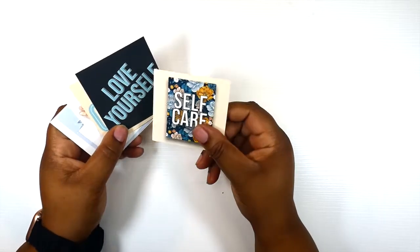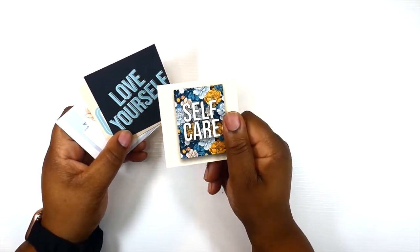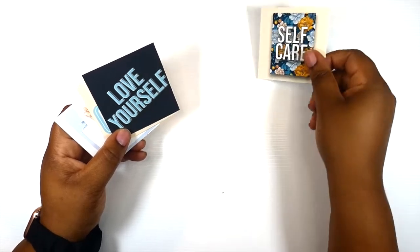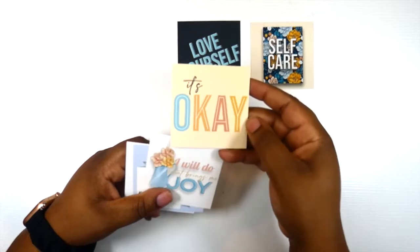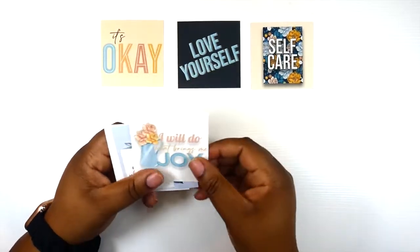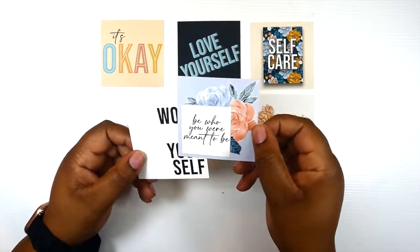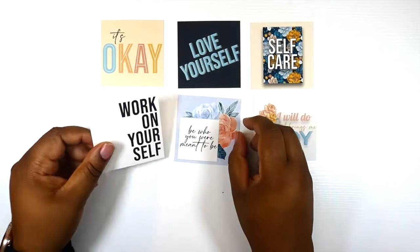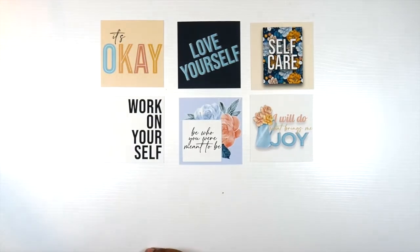So we have self-care, and y'all, these are the Super Luxe Soft Touch material. We've got self-care. We've got love yourself. It's okay. I will do what brings me joy. Be who you were meant to be, and work on yourself. So we got 6 journaling cards this quarter.